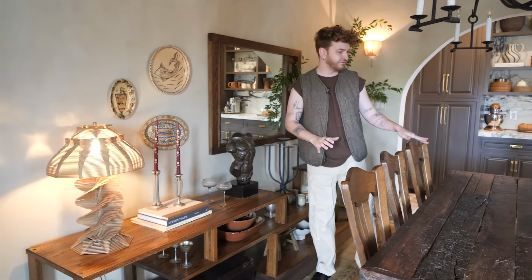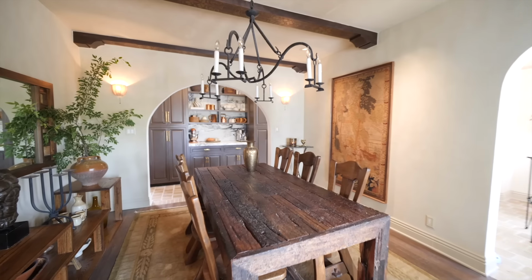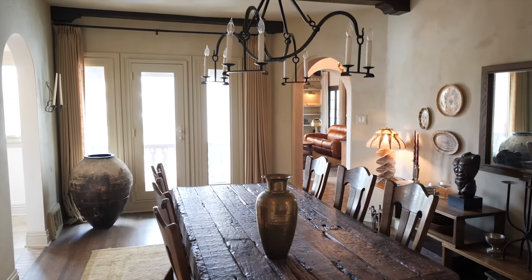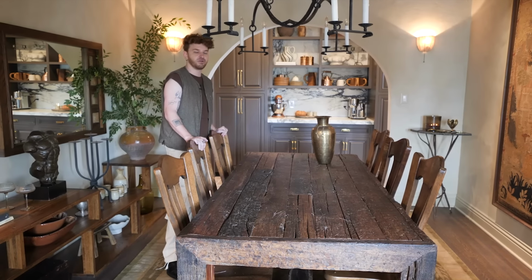And actually the focal point of the entire room is this insane table that weighs over 1,000 pounds. And it had to be taken up here very carefully by some heavy lifting movers, and they were able to get it up here, which is great.